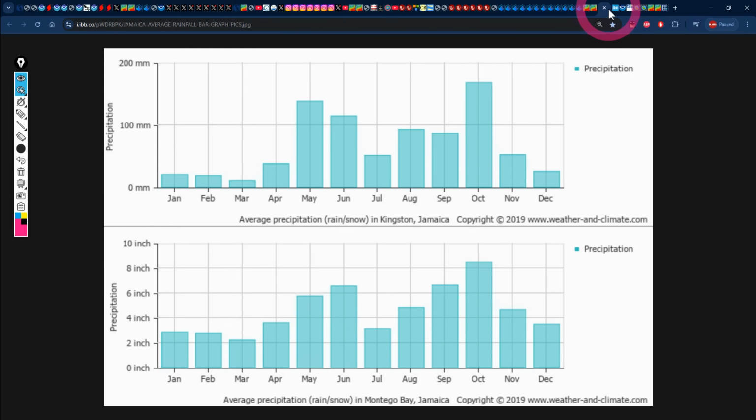And clearly, given all the rainfall that took place so far this month, all courtesy of Rafael, we're definitely going to be exceeding the expectations in terms of rainfall for the entire island. Usually in the month of November across Kingston, whose bar graph is being shown right here at the top, we usually receive up to 50 millimeters of rainfall. In Montego Bay, whose bar graph is being shown right here at the bottom, we usually receive close to 5 inches of rainfall. And you can do the calculations yourself.